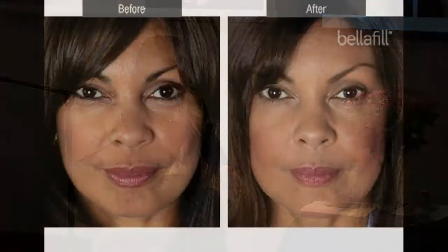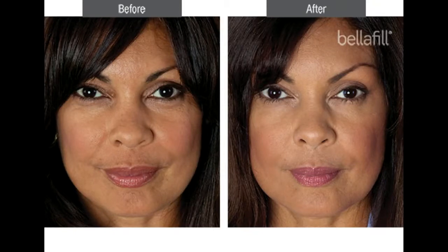Now, is that an example of Bellafill? This is an example of the nasolabial folds. She had Bellafill here and here. Now, is that immediately right after? Same day? I believe it is. Wow. Now, does it tend to bruise? Do people get bruised by the needle, or is it a very tiny needle? It's a very small needle, and again, I think that's really due to injection technique. And here at Dr. Berkowitz's office, you have premier practitioners.